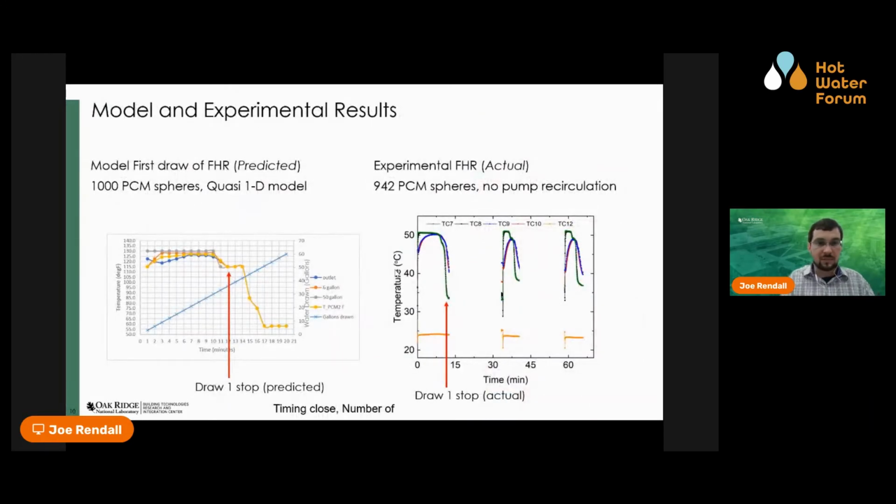Today, I'm going to talk about a 1D model we created to predict the performance of this system just briefly, but we also did a 3D finite element model to create visualization of the flow pattern and to create a specialized dip tube to ensure a lot of mixing in the secondary tank, smaller tank.